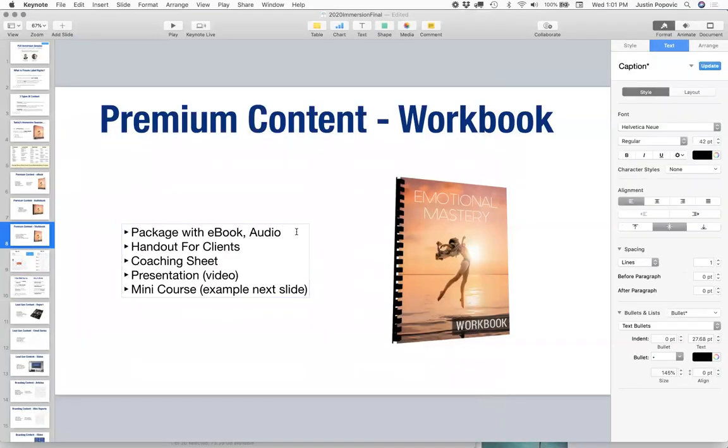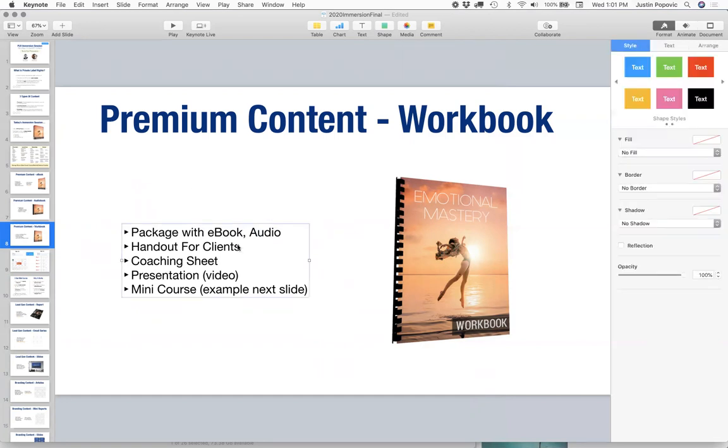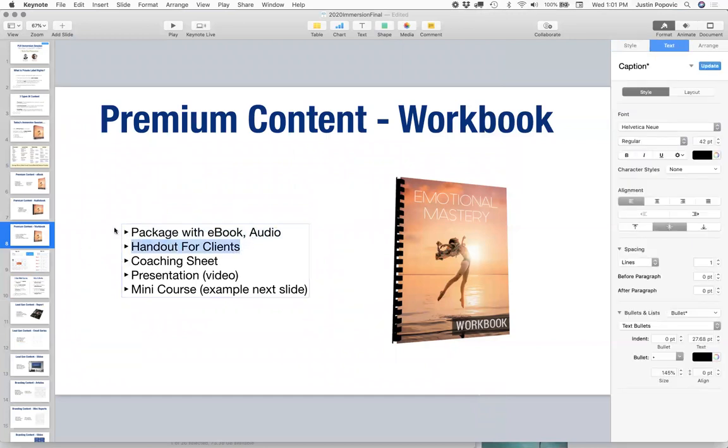So when it comes to using that workbook, you could package it with the ebook and the audiobook and sell it. Or do what I was talking about earlier, where you have it for sale. Let's say it's $47 on your store, and you show them on the sales page, hey, you're going to get this book, you're going to get the audio, you're going to get this workbook that will help you implement. And then you have a lead magnet page where they can get it for free when they sign up for your list, right? So the workbook could be tied into that.